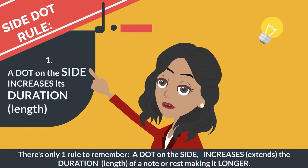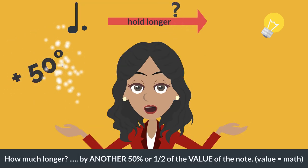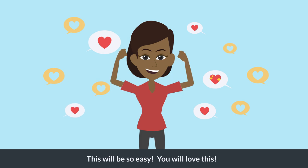There's only one rule to remember. The dot on the side increases or extends the duration, the length, of a note or rest, making it longer. How much longer? By another 50%, or half the value of the note. Value has to do with music math. This will be so easy, you will love this.